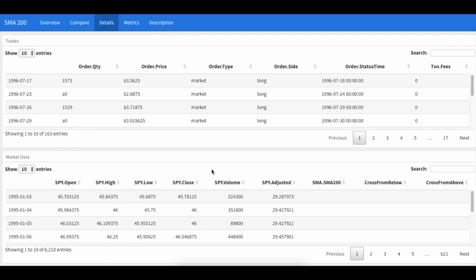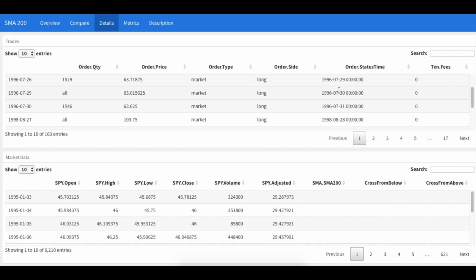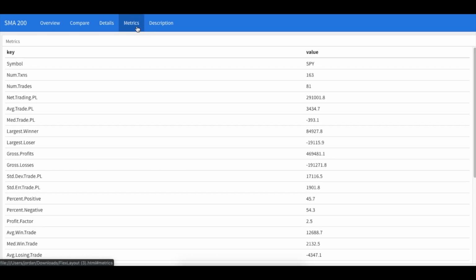Here you can see the actual trades. So here the order quantity. All means we just close out the position. So we bought 1,573 shares here, and then we close out the position here. For this, I did not add any transaction costs. However, there weren't too many trades, so it wouldn't have made a big impact. And here you can see all the metrics of the trade.